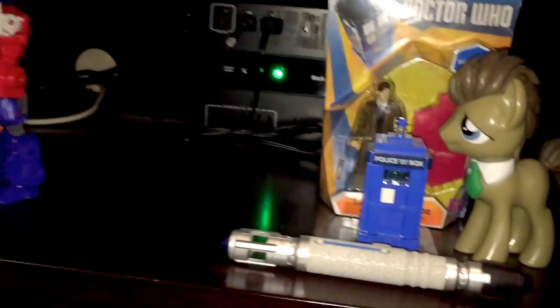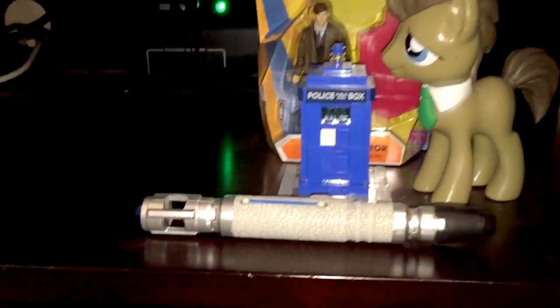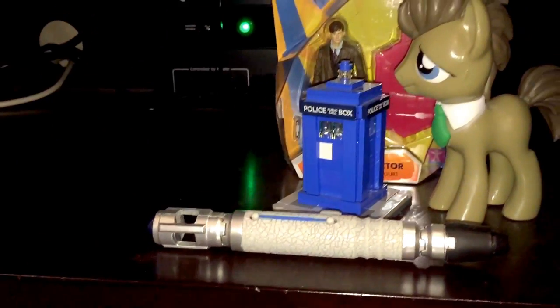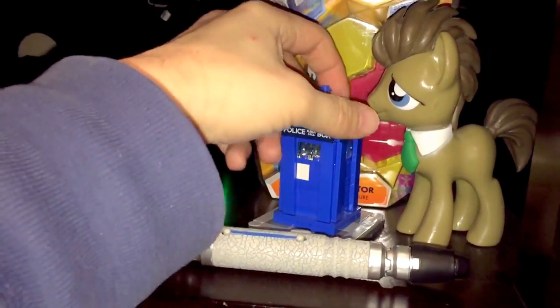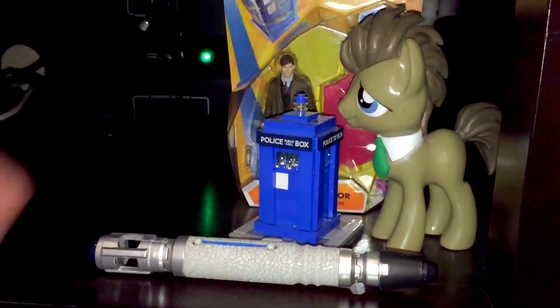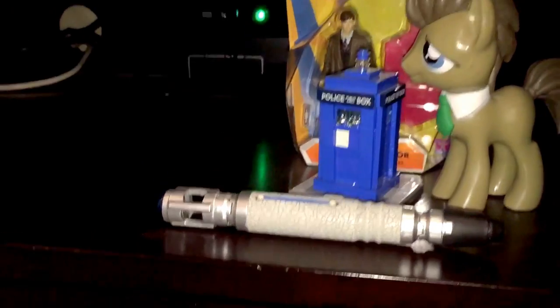See, I'm not a brony, but can still have My Little Pony stuff and be happy with it. This is a custom Lego set and custom print of the TARDIS that does open up, and you can see the TARDIS inside. The heart of the TARDIS inside. The Doctor's sonic screwdriver, my Doctor's sonic screwdriver, cabling and stuff that's boring.